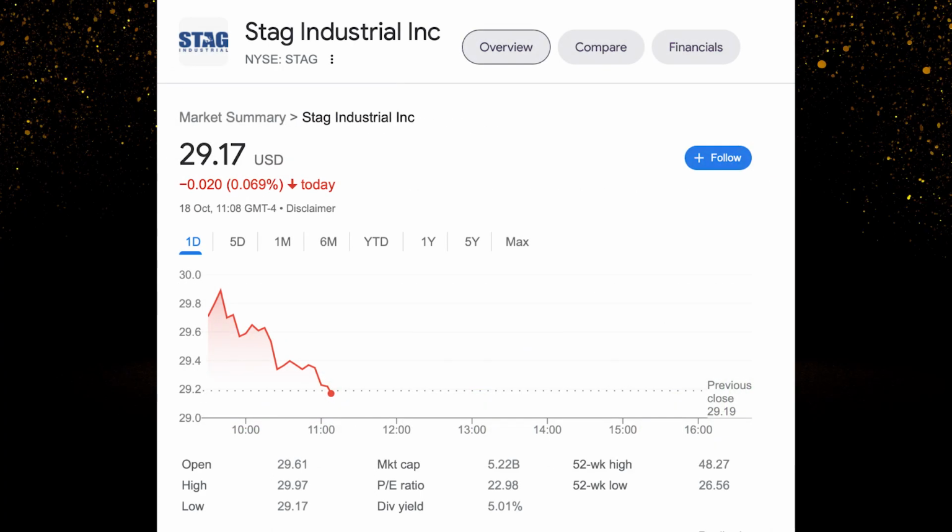If we look at the stock price, it has had a 12-month low of $26.56 with a high of $48.27. Again, like Realty Income, the low is now. If it does drop more over the next few months, there will be dollar cost averaging in.